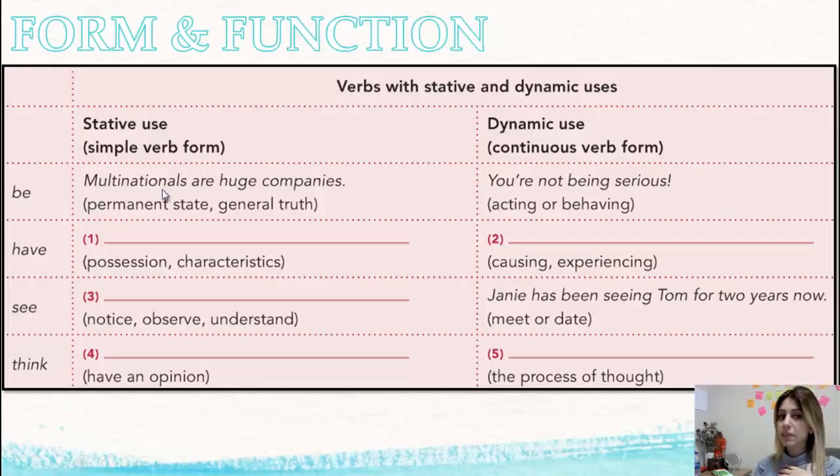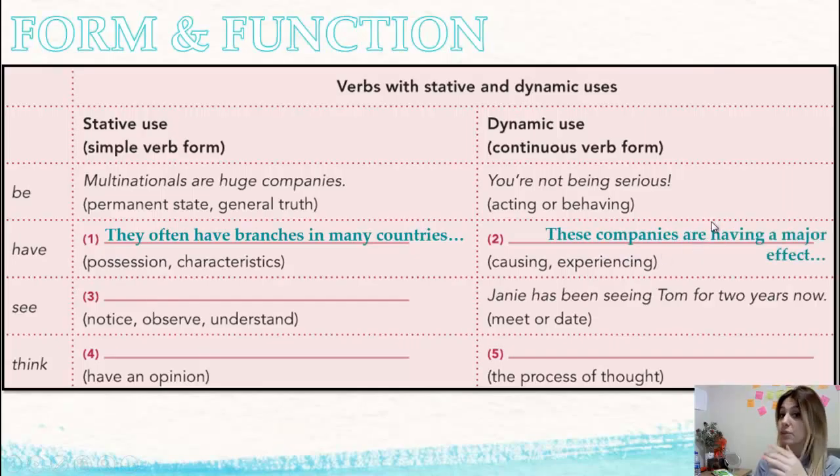For example, multinationals are huge companies. Here I'm talking about a general truth, something permanent. I'm talking about the state, the condition. But you are not being serious. I'm talking about the behavior of that person, acting, okay? Look at the second one. Now I write examples from the text, you know. They often have branches in many countries, and so on. So here have means possession or owning something. On the other hand, these companies are having a major effect, etc. It means causing, experiencing. Okay, good.